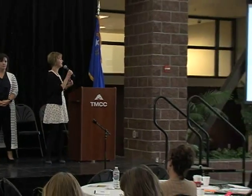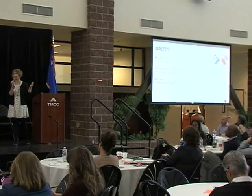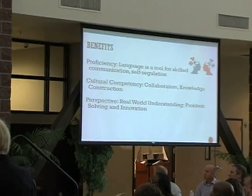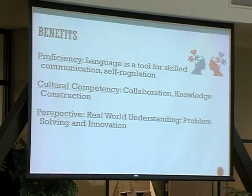So some of the benefits that we've seen as we've taken this more globally minded approach to learning are proficiency. Our students have become more proficient, which just means that instead of just being able, like Tom said, to write a simple sentence or conjugate verbs correctly, they can use the language to accomplish other tasks, whether those are having a conversation or presentational.